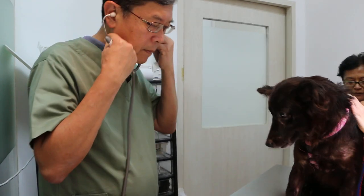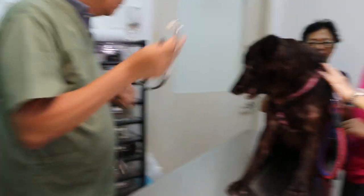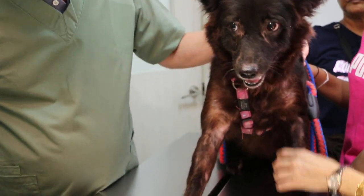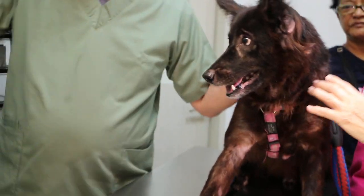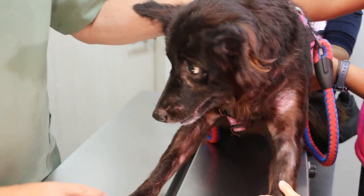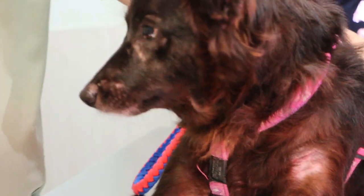13th of August 2018, Monday. This is a 5 years old mongrel, female spayed. It's okay. Now, the female spayed dog came in for a final checkup, right?